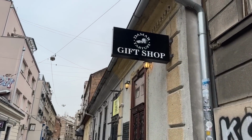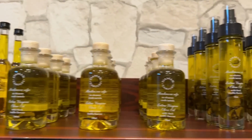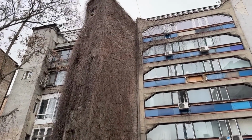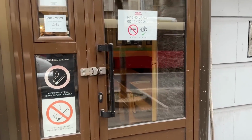Let's see if my favorite truffle cheese store is still around. Let me tell you what it smells like here. Grilled meat in the air. Now I'm getting hungry. It's open. So there's a map of where all the truffles are coming from in Serbia. Thank you. Yeah, I try never to leave Belgrade without picking up some of this cheese. And sometimes some oil as well, truffle oil. And now I'm thinking cevapi. Yeah, that meat smell really did it for me. I just ordered 200 grams of cevapi.